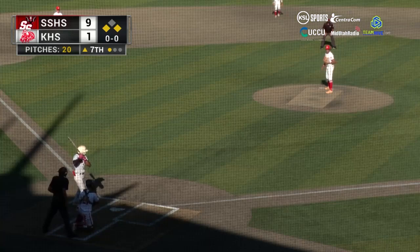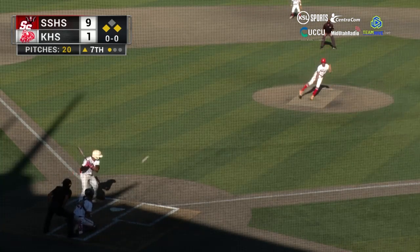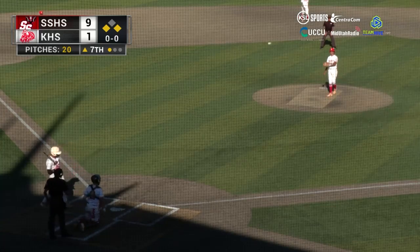Which game are you watching? He's in on the right side. First pitch from Verasco on the outside edge. Strike 1 to Ingram.